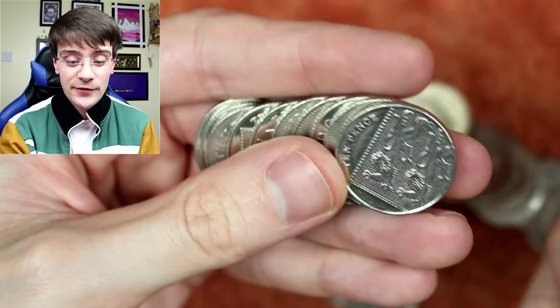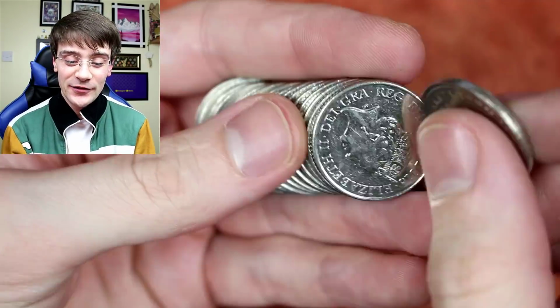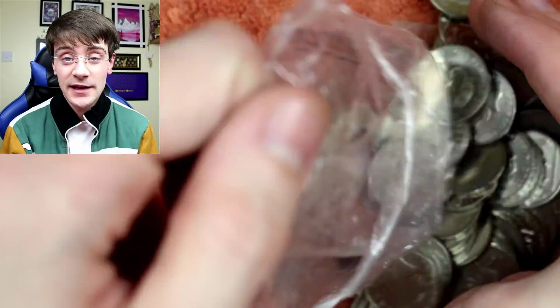Galaxy Dragonflies says, I love you. Oh, thank you. I hope I win. I don't have that many coins. My question is, how long have you been collecting? I've collected on and off since I was a kid.